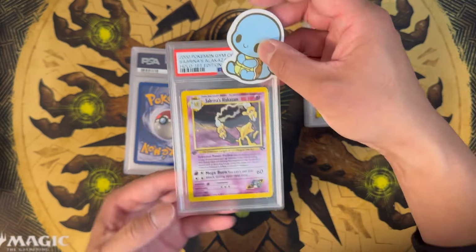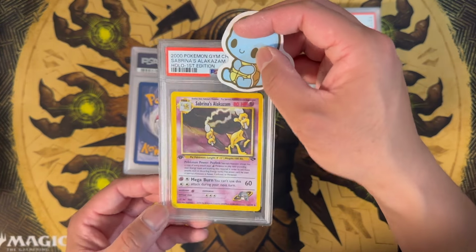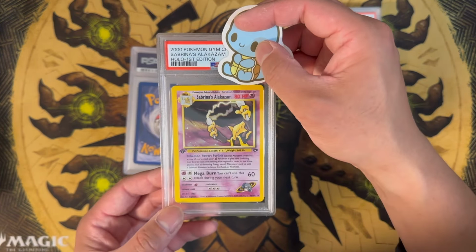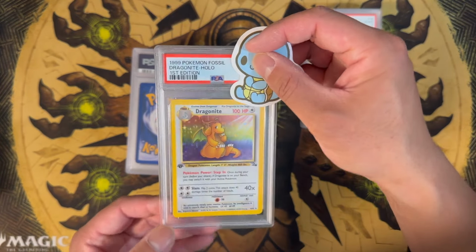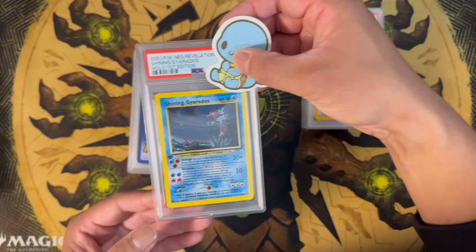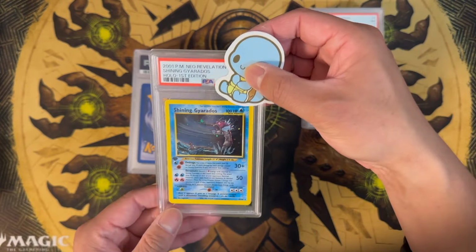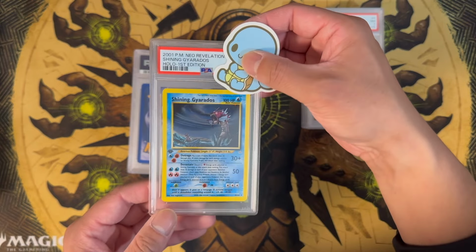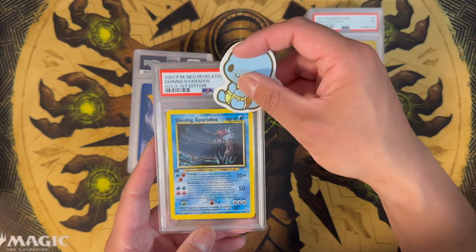PSA 5. Sabrina's Alakazam first edition from Gym Challenge. No swirl on this, but beautiful card nonetheless. PSA 6. Dragonite first edition from Fossil Holo. No swirl. PSA 7. Shining Gyarados first edition. Oof, I forgot I even submitted this card. Doesn't look like there's a swirl, but beautiful card and in first edition. Gotta be happy just to get this back.